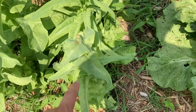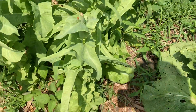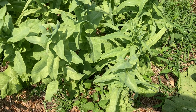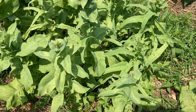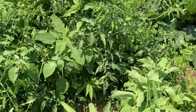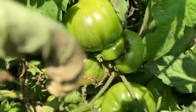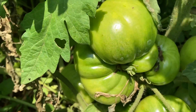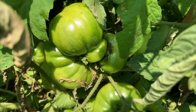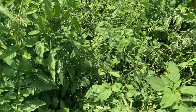Actually, for these things, the stem is also edible. At the moment, still kind of thin. Gonna wait for that to grow out a bit before we pull this plant entirely and eat the stem as well. Yeah, more tomatoes. You can see for yourself, there are a couple of really big ones that have grown now. So this one right here, but obviously judging from the color and the firmness, still have a long way to go as far as ripening on the vine.